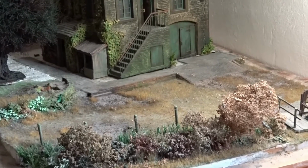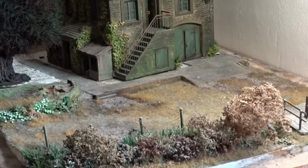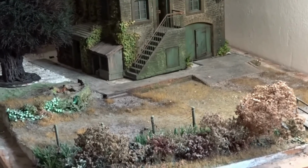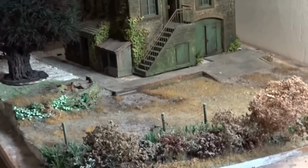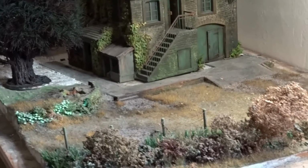somebody drove past the house the other day and threw a banana skin out of their car window, and that's ended up in the bushes as well. There's a lot of litter in there.